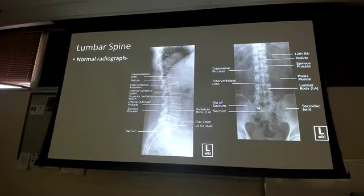See what the sacrum is shaped like? Now in pediatrics, it'll look a little segmented until it fuses, right? But you can still see the general shape of the sacrum, so you'll be able to notice where that's at, and then you just count upwards from there on your lateral. So if that's my sacrum, I got L5, L4, L3, L2, L1.